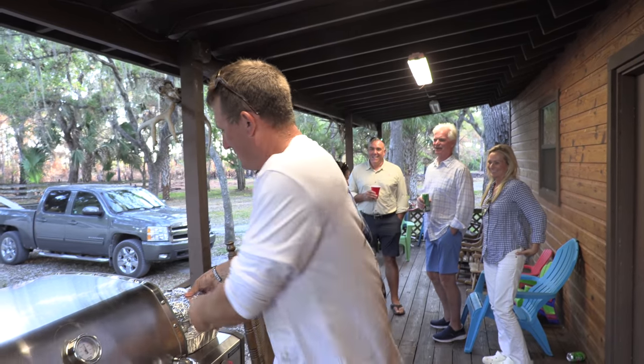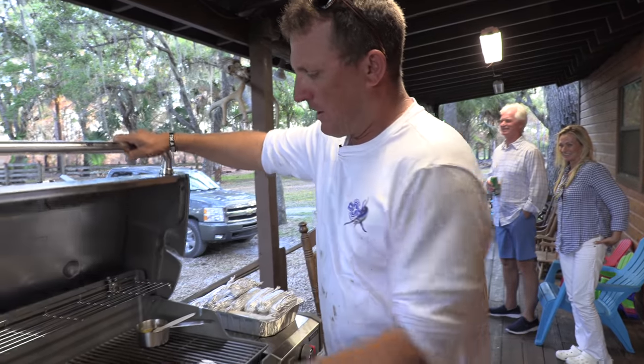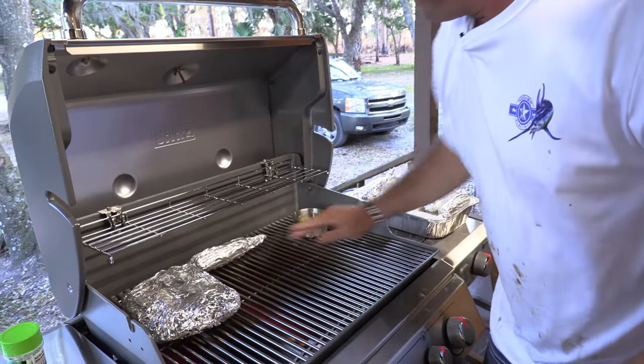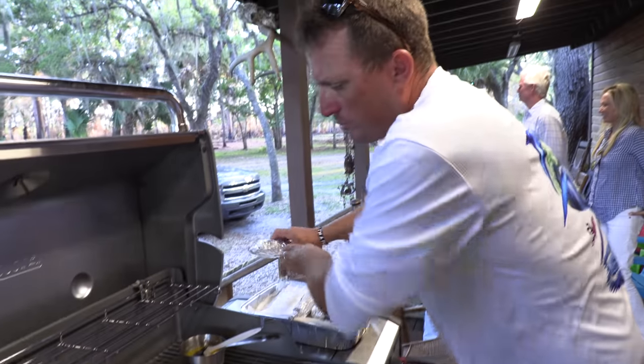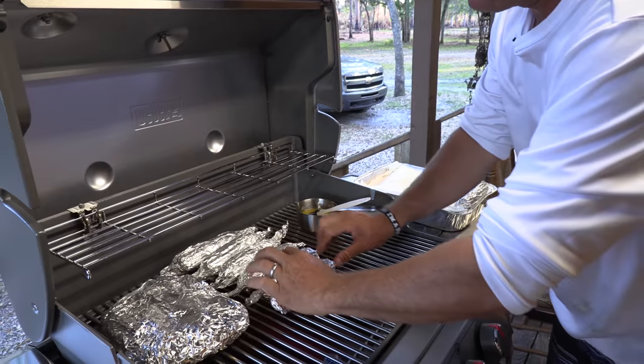Guess what? We're not on the boat anymore, but we are at the ranch. See this? That's called a package of love. That is asparagus. We're gonna throw it right in there. These are corn on the cob. We've sprinkled a little bit of salt and pepper on them. We got some sweet cream butter. You can put them in there, just like that.